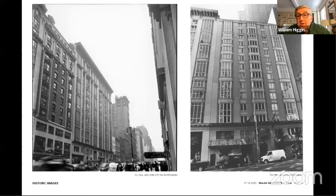The view on the right is from the 1990s, I believe, and it shows that by this time, 140 is the building on the right. That's the one we're talking about. By this time, the cornice had been removed. We have records that show it had been removed by 1982, but we don't know exactly when it was removed. But I think pretty clearly it is a very distinct loss to the building to be without its cornice.